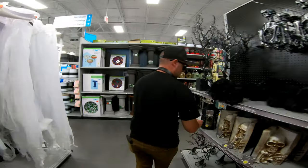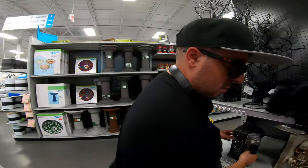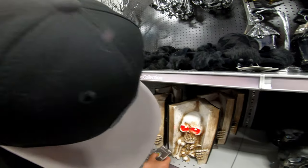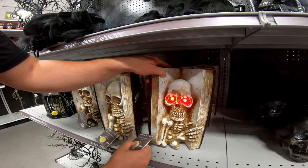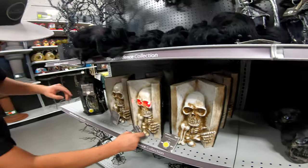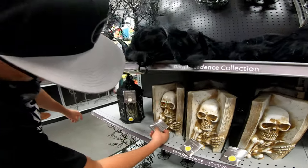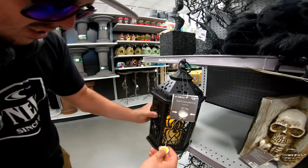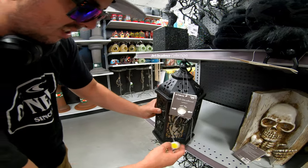And then this book right here. Look at the... Oh, the book. It lights up. The Book of Skeletons. Book of Skulls. Oh, that is nice. I like that. That's got red eyes right there. They all have red eyes. And this one. And then that's the lantern. Let's see if it turns on. Look at that. That is nice.